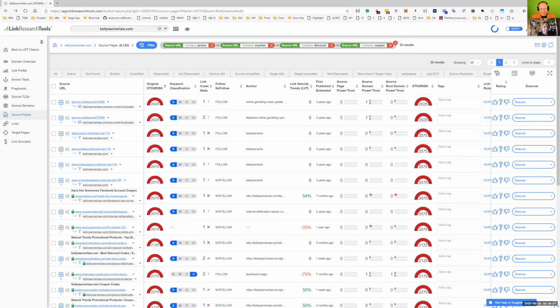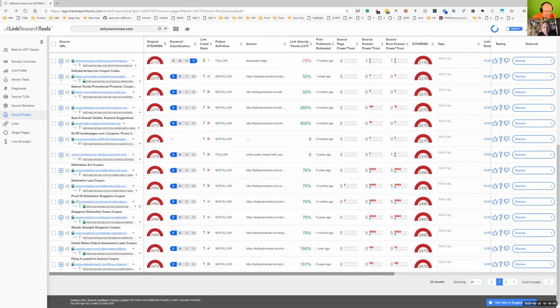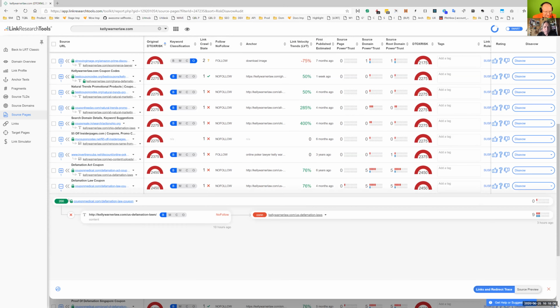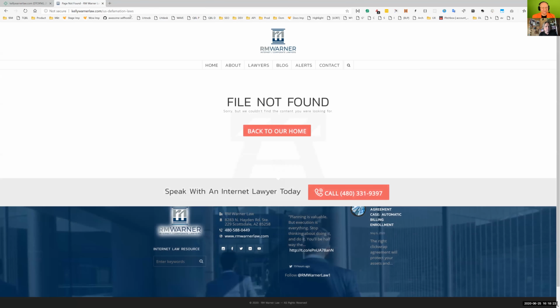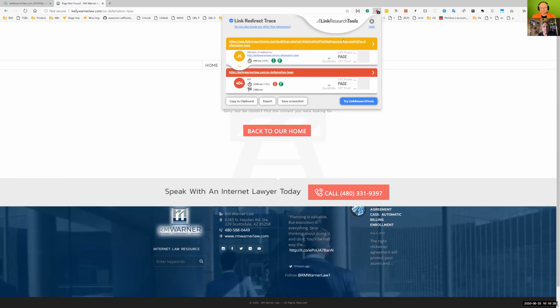Okay. So we're looking at links coming from all sorts of domains and pages about coupons. And why are they linking there? It's interesting that we could not crawl that specific site, Kellner law, the US defamation law. So it even goes to a page that was an error, that is a 404 now.